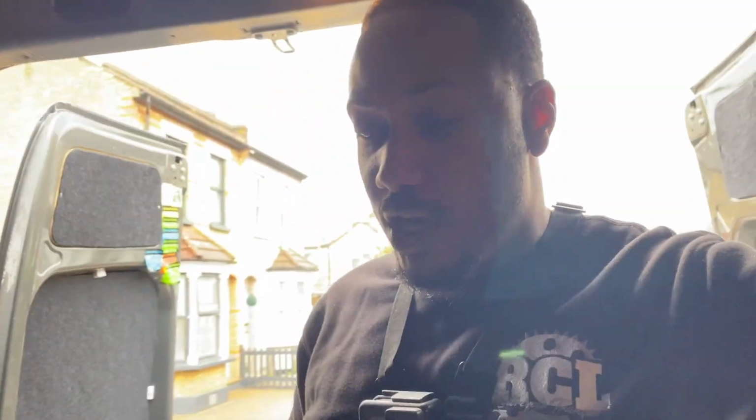There are many R1s on the streets, but there's not many R1s that you can actually compare to this one. He's gone all in on this bike. It is a 2021 and the mods on this bike are absolutely ridiculous. So let's have a quick look at what he's done.